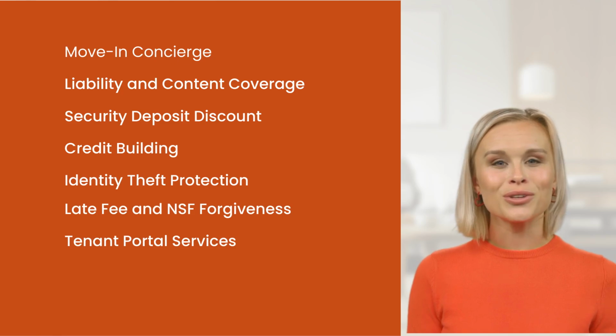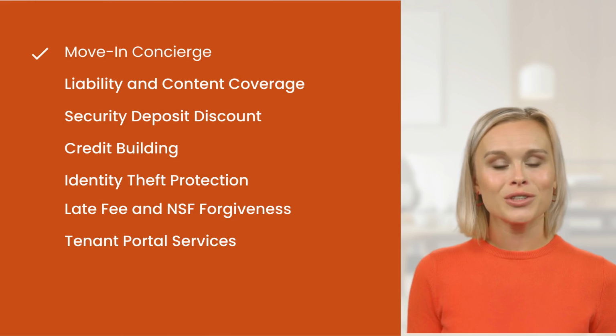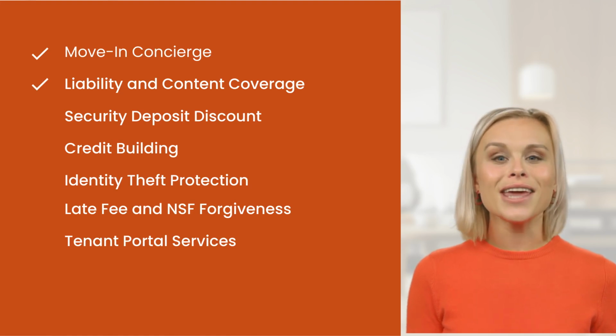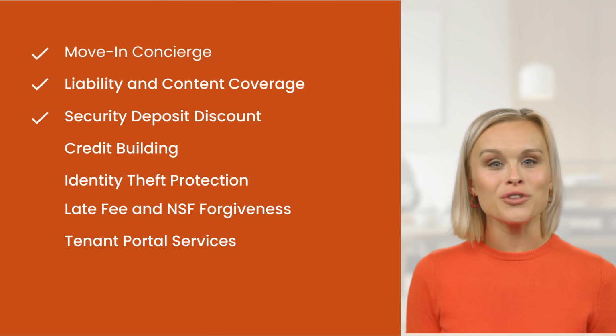Let's recap. We have covered the move-in concierge service, which assists you in settling into your new home smoothly by coordinating all the essential services and amenities you might need. Liability and content coverage, providing peace of mind by covering your personal belongings against unexpected events or damage. And the security deposit discount offers you financial relief by reducing the upfront costs when securing your new living space.